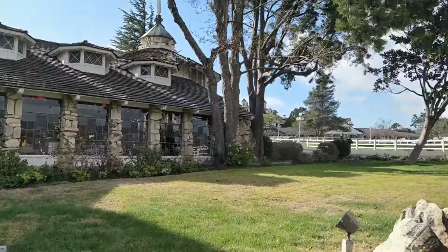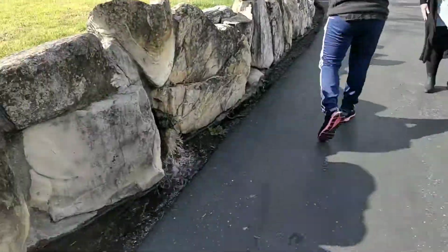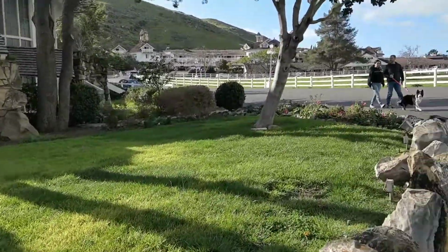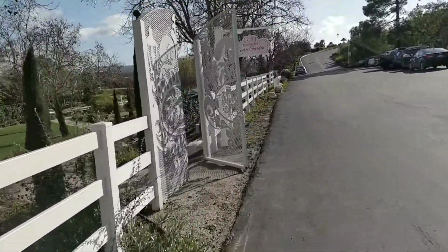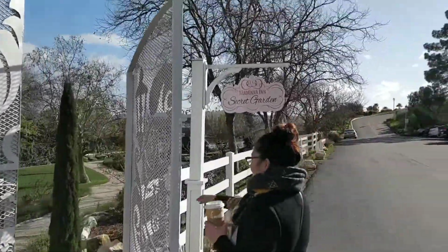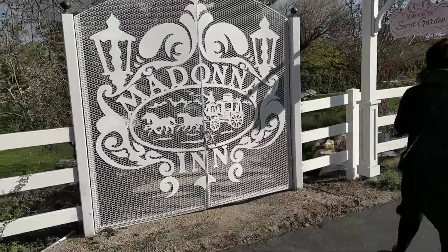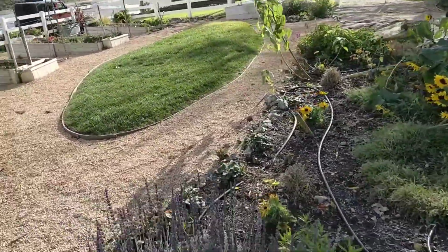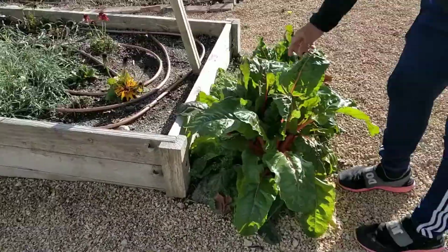It's a beautiful day. It was raining earlier. They even have a waterfall. Everything's so unique and beautiful here. Detailed. Hey, what's that gold thing? Oh, that's not gold. Gate says Madonna Inn on it. Secret garden. It's a secret. Remember? It's a secret garden, so we don't know.